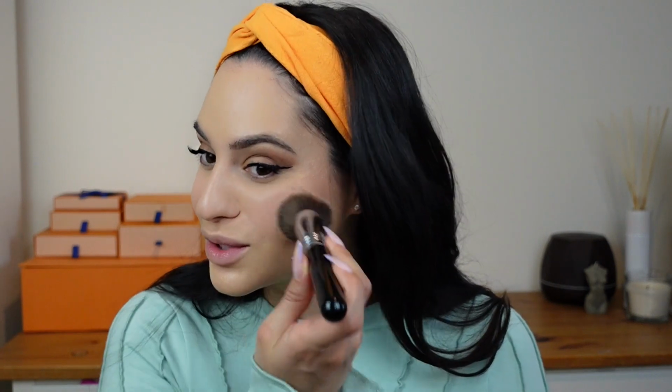So, can you see? Oh, I can't see. Yeah, it's definitely coming through now. It's a beautiful color. It's just not what I expected when I saw this. I thought it would be like popping, but it's really not.